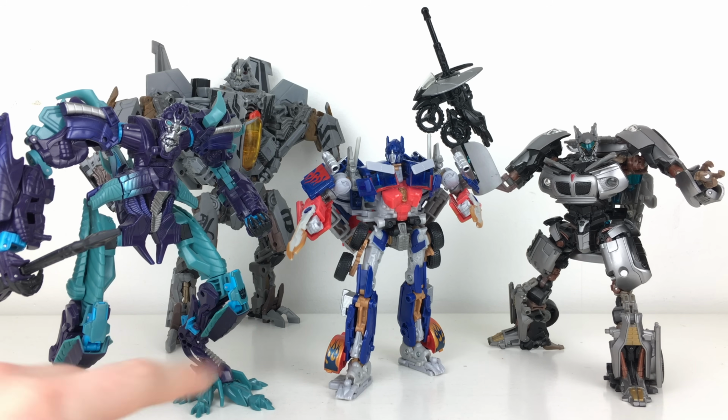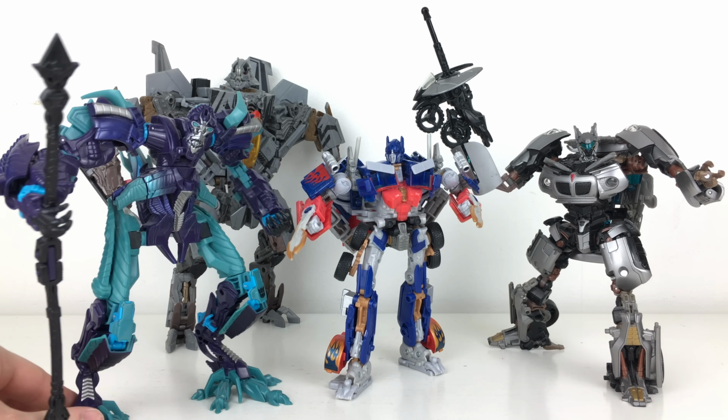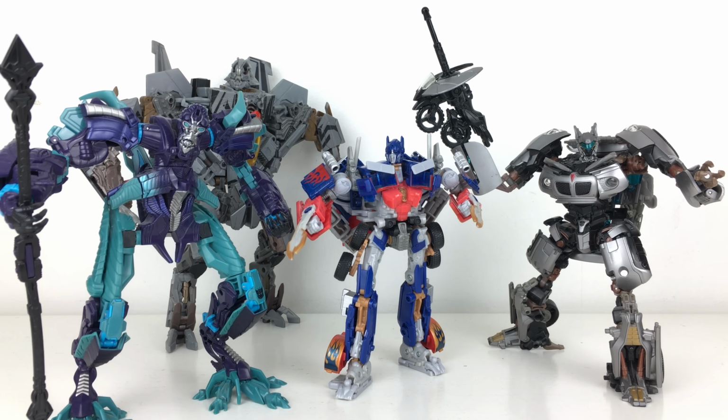This version also had upgraded hands so that it could in fact include a staff accessory that it could hold. So in my opinion, this is the definitive version of the Fallen. Of course, I do hope that the Studio Series give us a version of him in the near future as well. But as for now, I'm more than satisfied with keeping this in my collection as one of the best figures to come out of the Hunt for the Decepticons line.